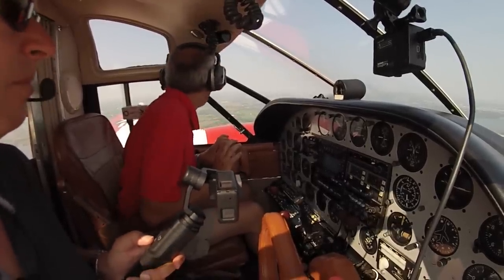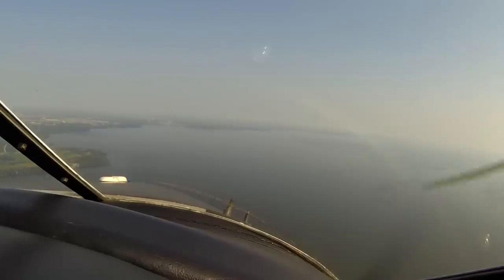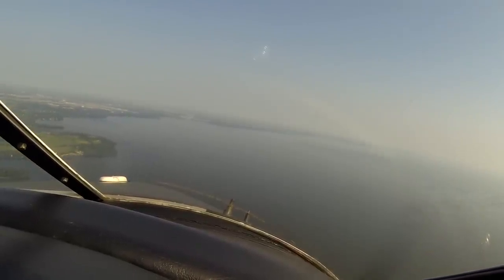Runway 36 right, skinny runway, at or after the red square, clear to land. That was that Mustang. Oh, the one we heard earlier? Yeah.